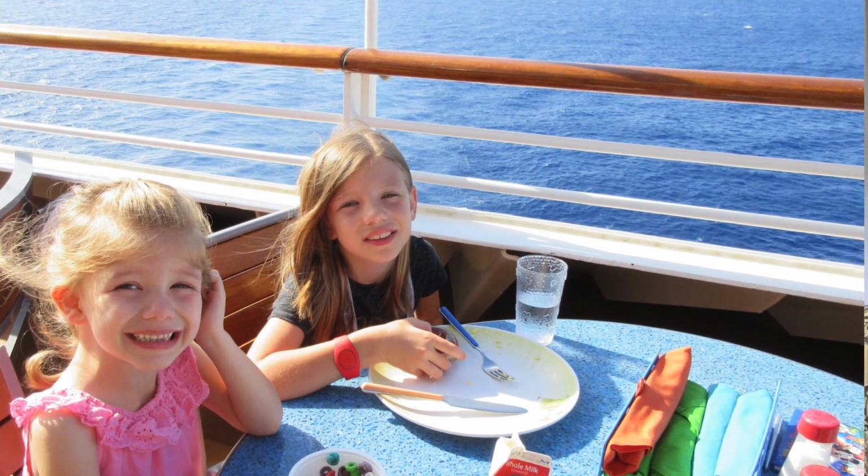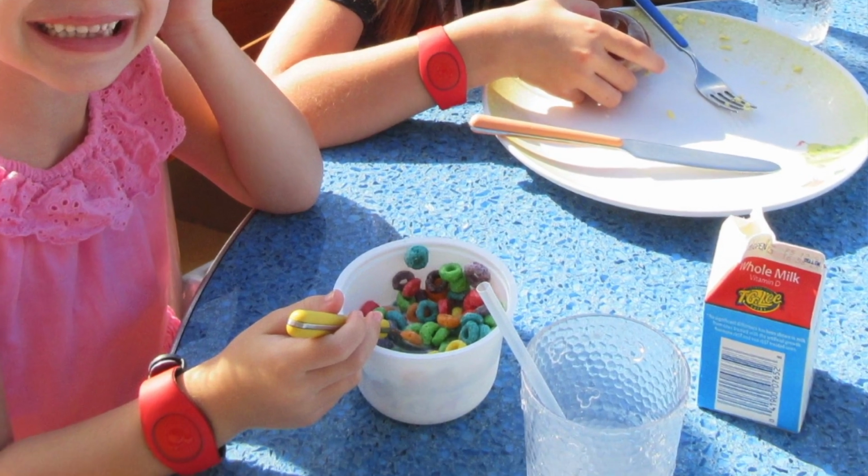I know you don't want to go get your kids food at a bar, but they have bags of chips that you can just ask for. And then at Cabanas, why not pick up some milk cartons or yogurt and stick them in your fridge in your room, or maybe some cereal boxes or some fruit. You can't take the fruit off the ship.